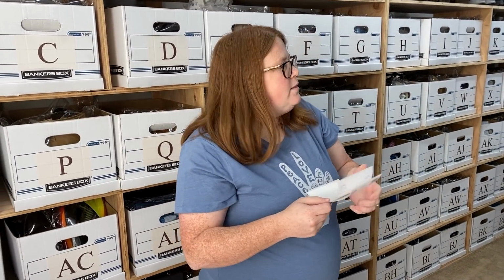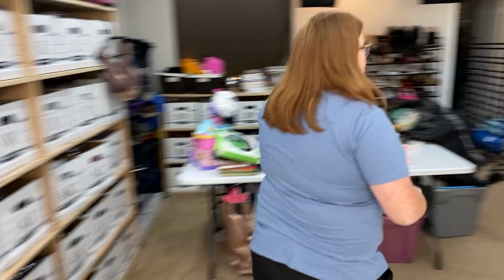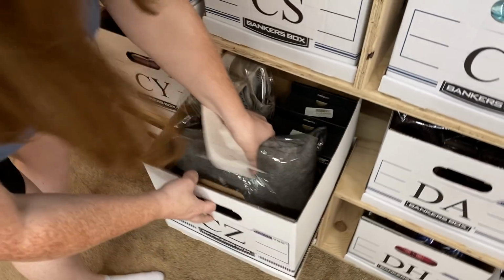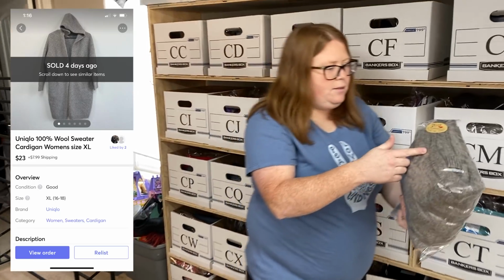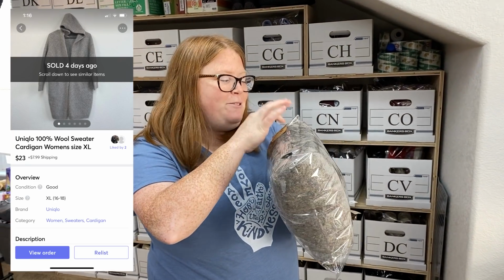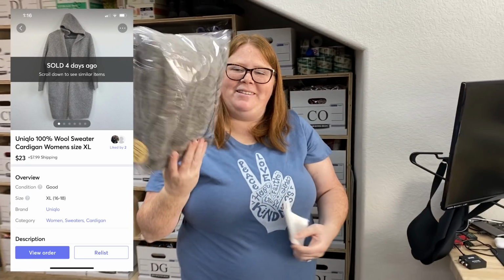Right, and then CZ. This is just the brand. Oh, I have a sticker there because this is a puffy sweater that popped the seam. Oh, yeah. So, I actually just listed this a couple days ago. This was a personal sweater of mine.